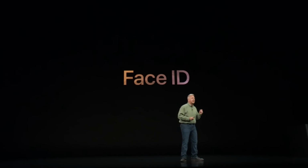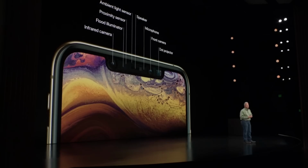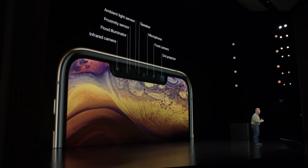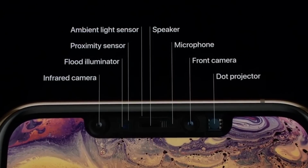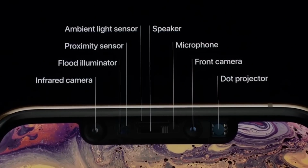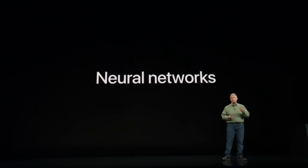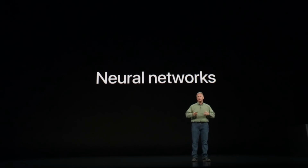All right, let's talk about Face ID. Face ID is a huge step forward in biometric protection for all of our personal data on our devices, and customers love it. It is powered by our TrueDepth camera system. And there's so much technology in that little space right there. An infrared camera, flood illuminator, proximity sensor, ambient light sensor, dot projector, front camera, speaker, and microphone, all working together to give protection to the data on our devices. And they're designed with multiple neural networks, so it's secure and seamless in the iPhone experience.